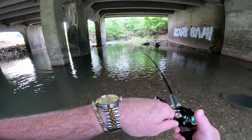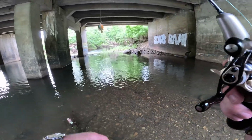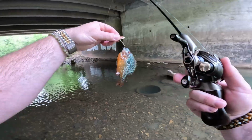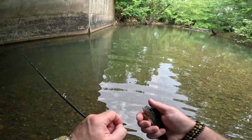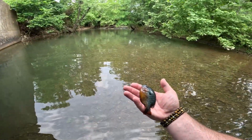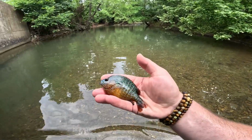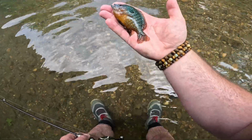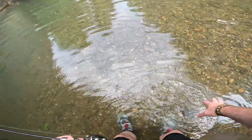That feels a little better. But it's not. His colors, though. Wow. This is a good looking long ear. I wish the sun would come back out for a second so you could see how pretty this one is. Definitely the best color on one we've gotten today.